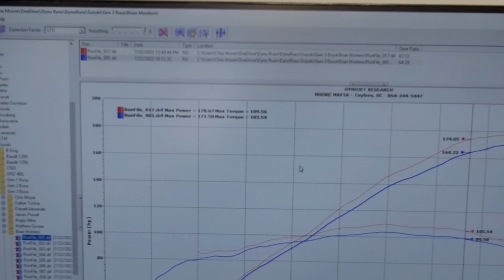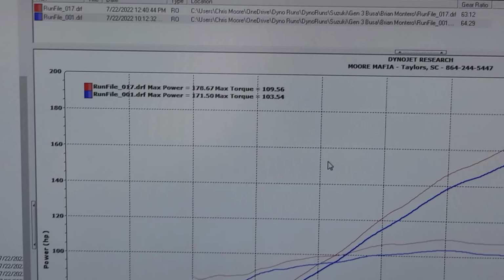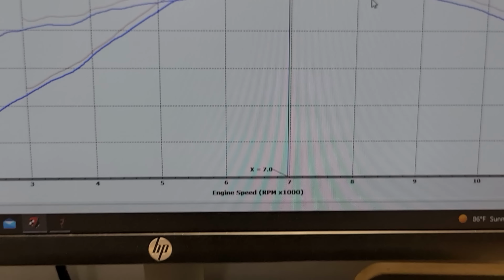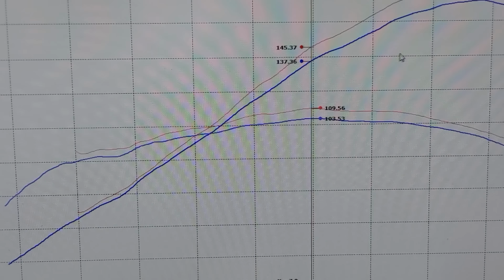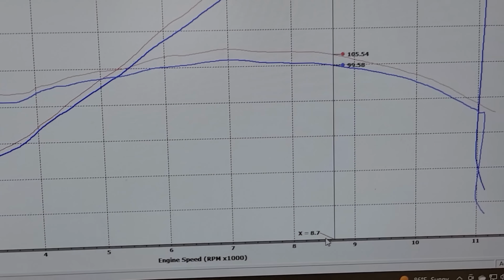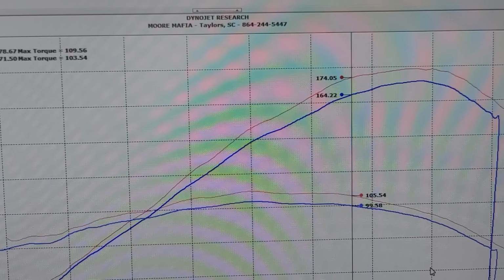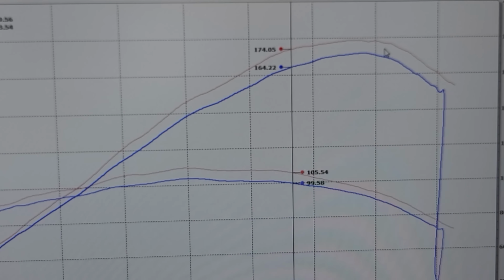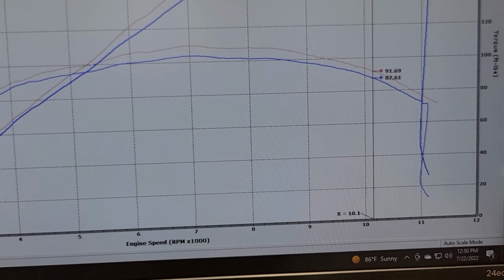We ended up with 178.67 and 109.56 torque. So we picked up about 6 pounds of torque there. That's at 7,000 RPMs, and our biggest horsepower gain was at about 8,700, where we picked up 10 horsepower. So overall, super, super good. Even on top end, around 10,000, 177 to 169.